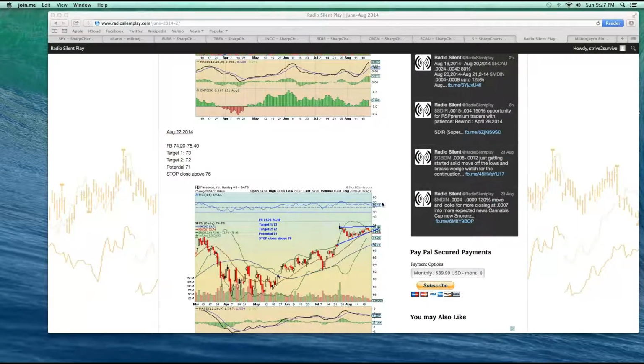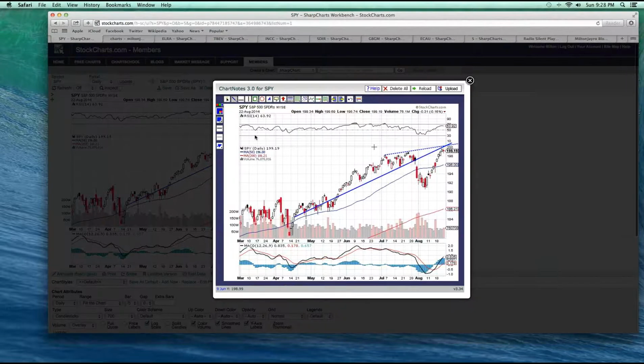Now let's take a look at what the SPY is doing. The markets are due for a correction. If you look at the SPY pivot high, we're seeing higher highs here. But right now we can't break above this 200 to 202 level. So this is your major resistance here on the SPY. We did see a high over here, but we closed below that 199.50 level.